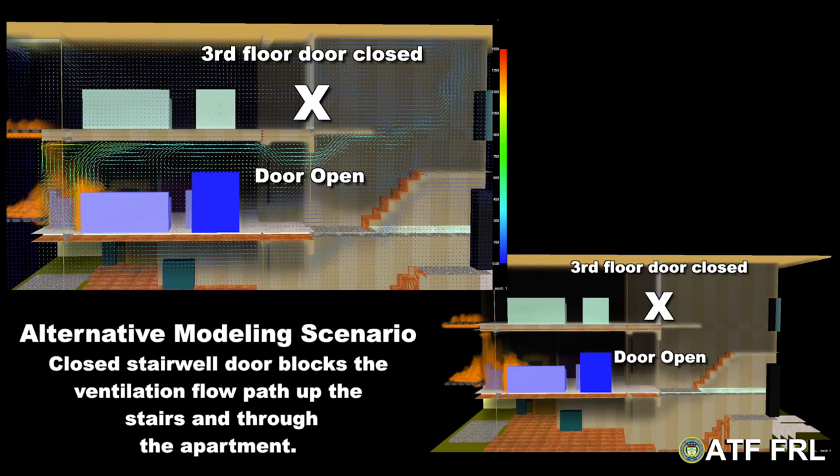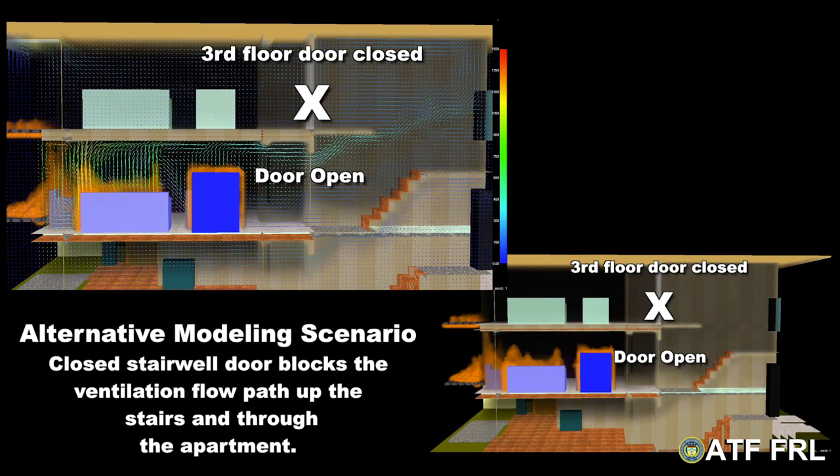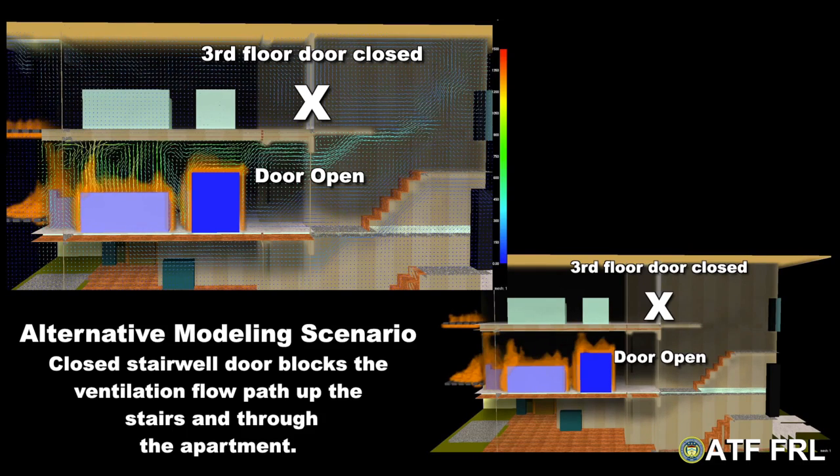The apartment entry doors from the stairwell were fire-rated doors constructed of solid wood. As soon as the door is shut, the ventilation flow path from the stairwell into the apartment is blocked.